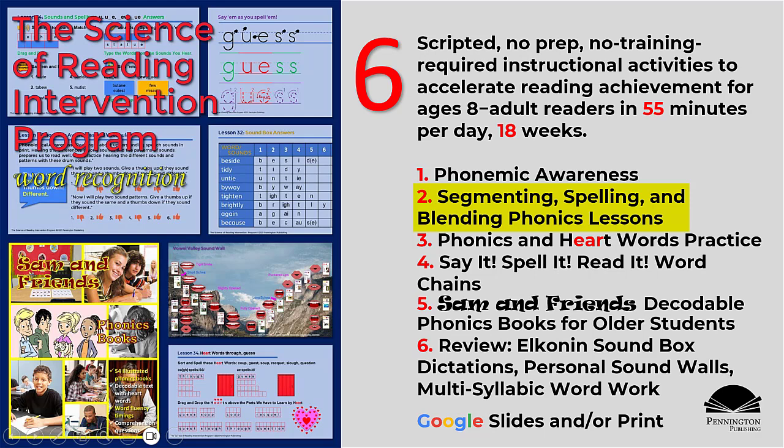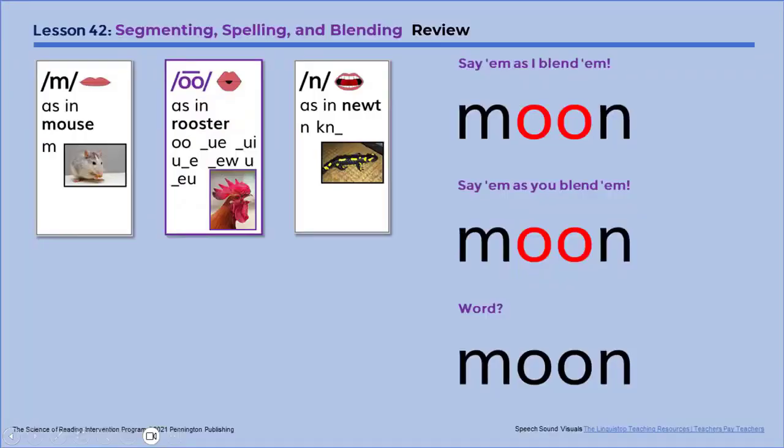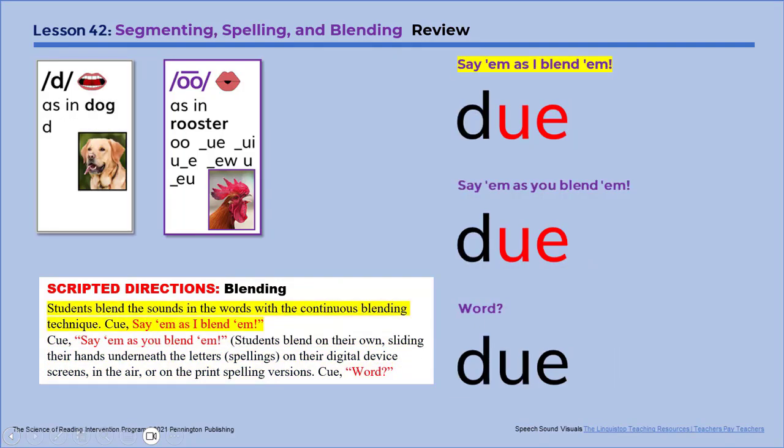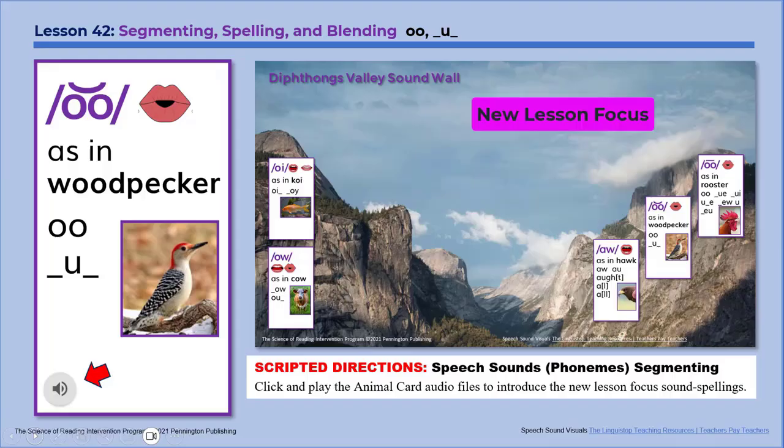Segmenting, spelling, and blending phonics lessons. Review from previous lesson. Say 'em as I blend 'em. Moon. Say 'em as you blend 'em. Moon. Word? Moon. Say 'em as I blend 'em. Do. Say 'em as you blend 'em. Do. Word? Do.